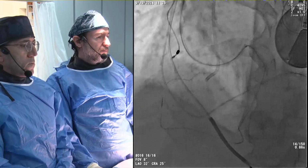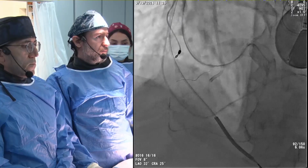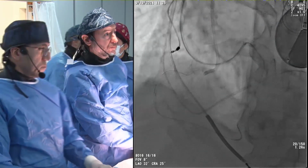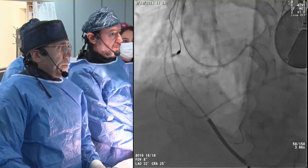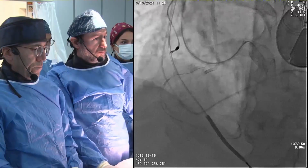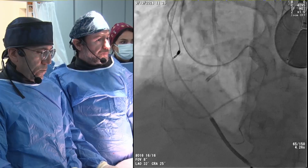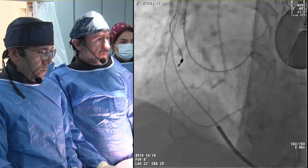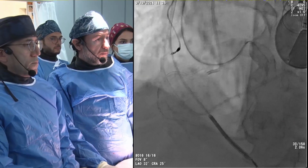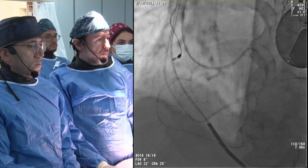Radial always provides very poor and unsteady support. Any comment? Shevket, for such a case, as a first wire, to reach the ostium. Yep. Usually I choose UB3, for example, as a first wire. And after reaching close to the ostium, after that maybe I change it to wires like Conquest Pro 12 or Hornet. But at this time, I'm not sure that UB3 will work or not.